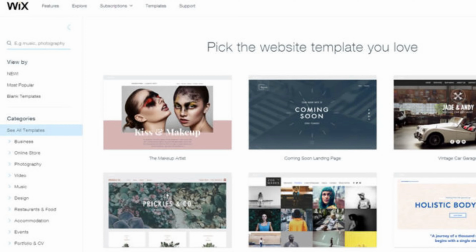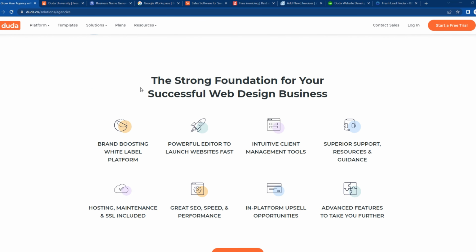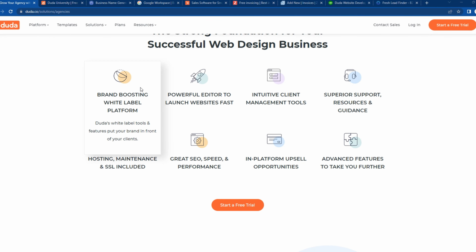For step one, we have to decide on the platform. Now, the platform that most people tend to use is Wix or WordPress or Shopify. So what we want to introduce you to is Duda. Duda here is the one-stop shop for anything when it comes to building your websites. Now, as an agency user, one of the most powerful things is white labeling. So you can look the part.